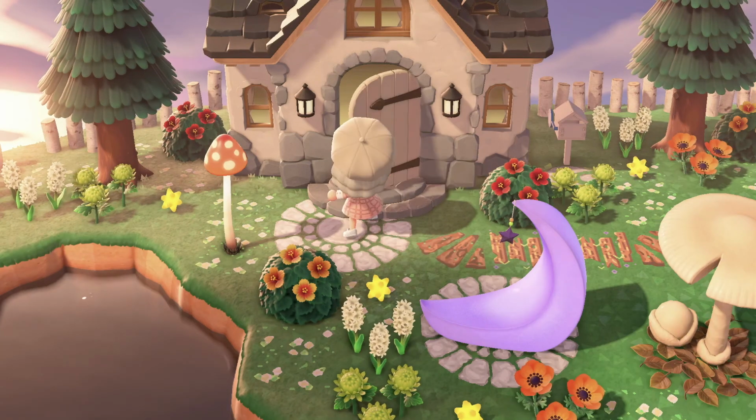And that was everything I had to show of my house, and I believe the rest of my island as well.